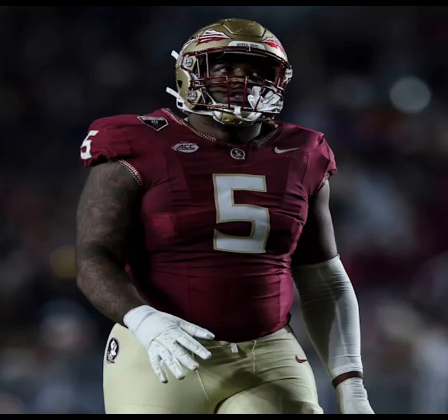Like I said before, he had 26 pressures, 17 hurries, 3 QB hits, and 6 sacks. So someone who really did get a ton of pressure on the interior of offensive lines there. And that's really going to be his job here with the Patriots. Of course, you'd like for him to develop into a better run defender, but his role on this defense, at least starting out, is not going to allow an alley for quarterbacks to step up into the pocket.